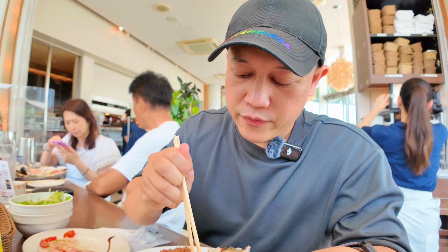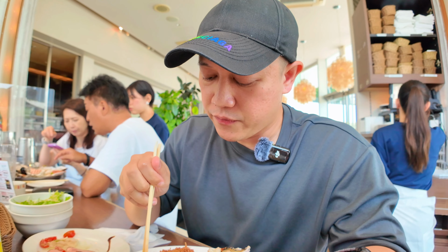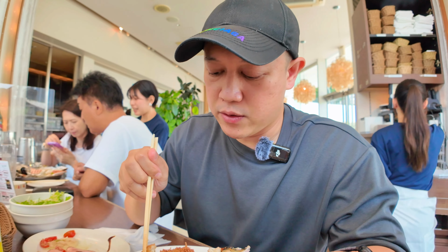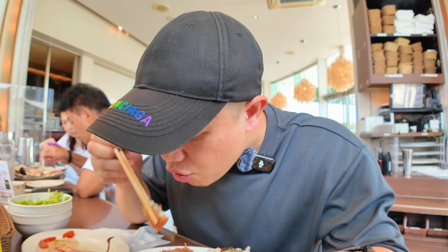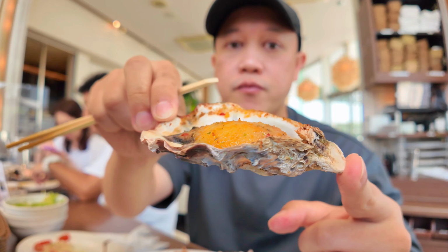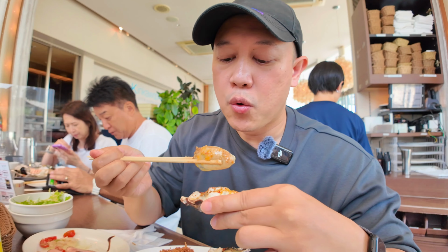And I can't really, I don't know if I like raw oysters better or cooked oysters. Because there's some really good fresh oysters, like the one that we just had. And then some of these look really appetizing as well. So, beautiful. I think this is the one with the cheese. Yeah. There's still steam coming off of it.